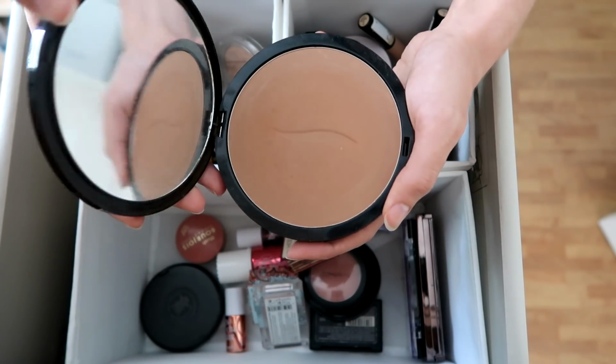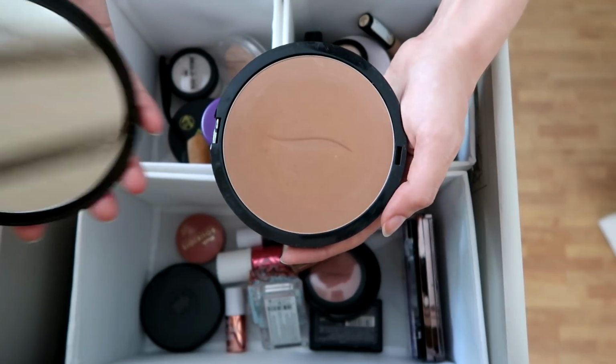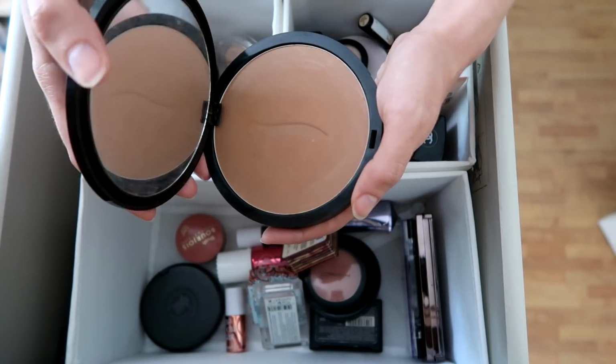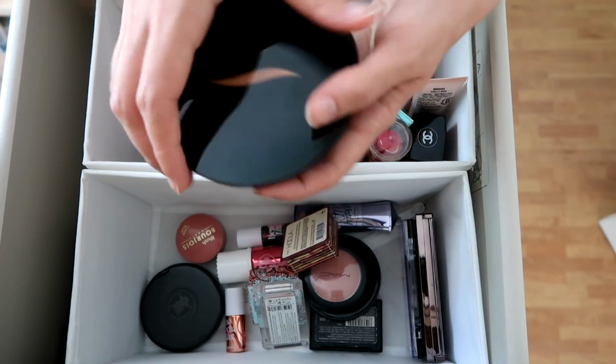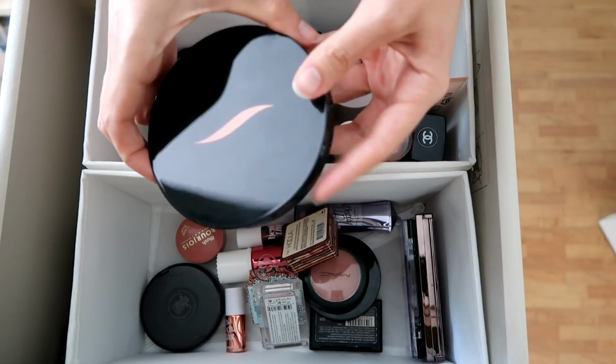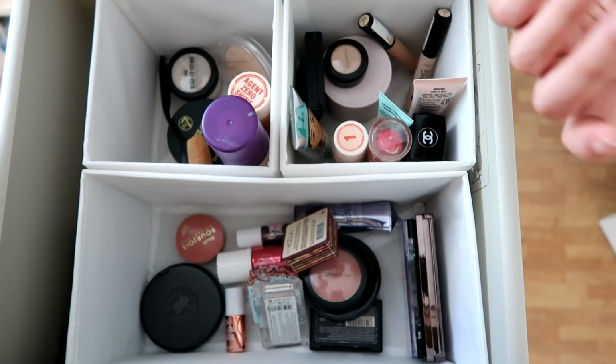first purchases a long time ago. But it's broken. It has been broken for years, and I feel like I have nicer ones now. Like, I prefer Hoola over this one. It might actually be time to say goodbye. Oh, I'm so sad. This is from the time when Sephora was still in the Netherlands. They left like years ago.